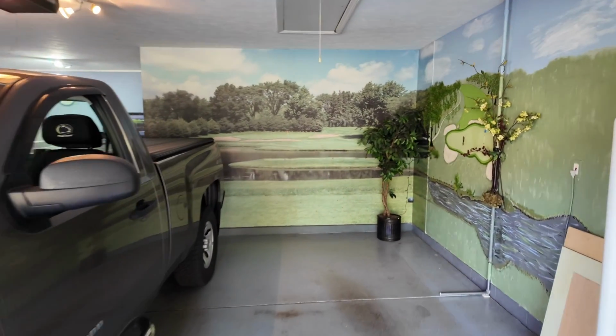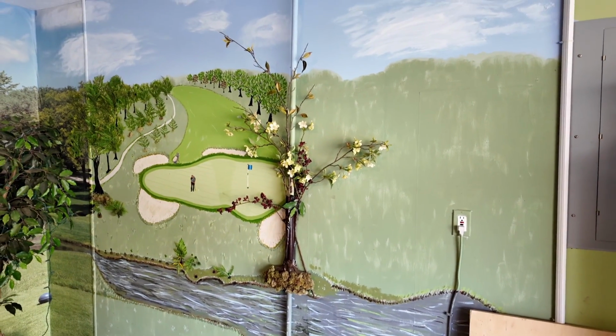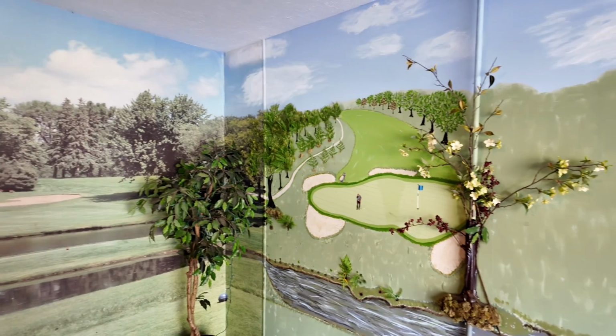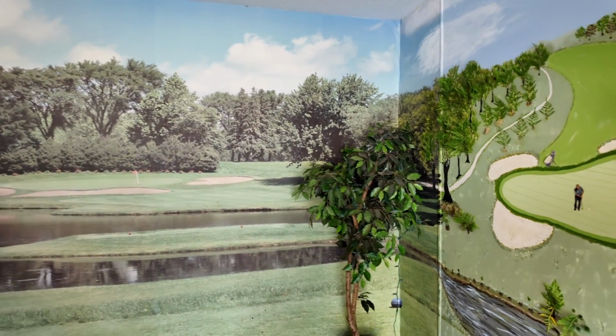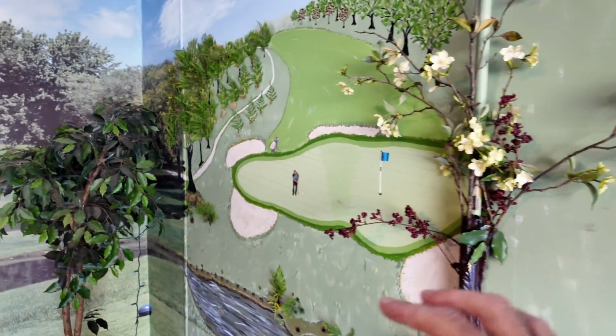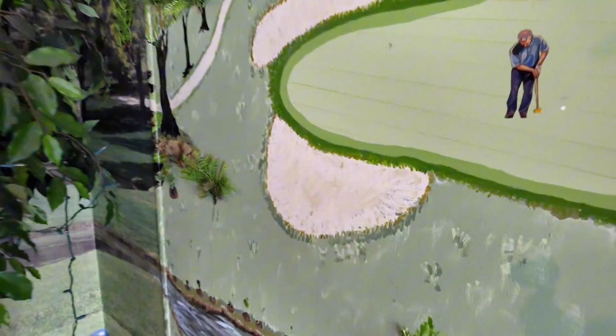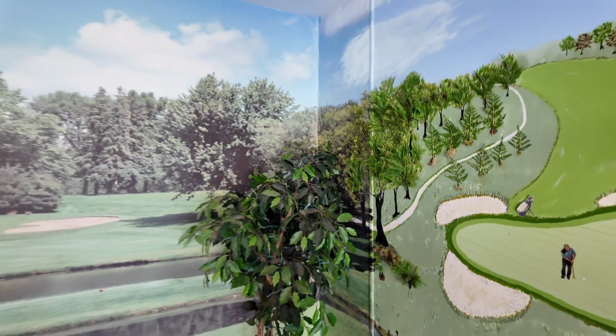But the mural this gentleman did out here in the garage is awesome. Obviously, he was a golf lover, so he kept everything kind of like a golf theme. He even incorporated texture, like fake trees and stuff onto the wall. Very cool. If you're not into that, it's still a cool thing. Just gives you an idea of the things that you can do.